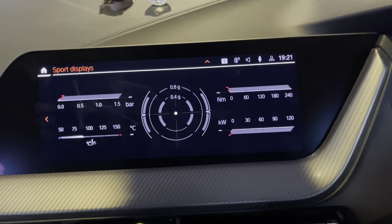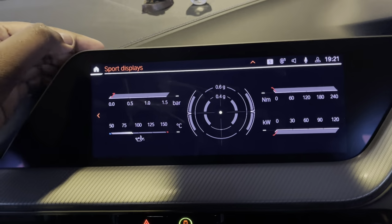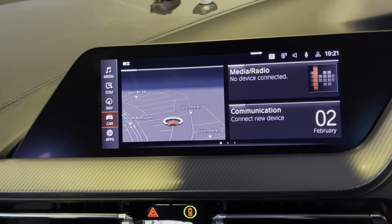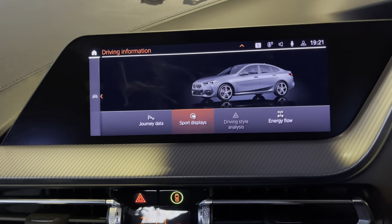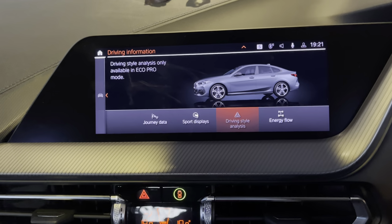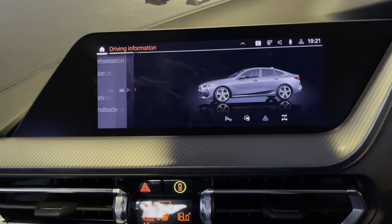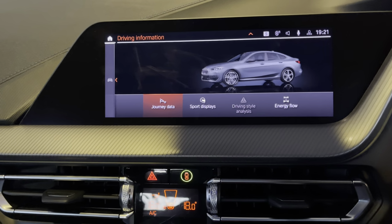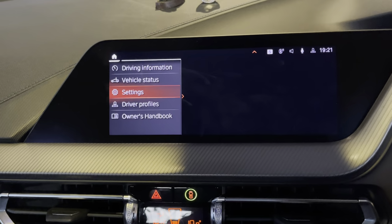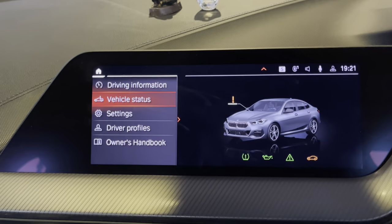Sport displays. As you can see, this is your sport display, a bit different to the ones that I'm familiar with. So hit car. It's better to use the rotary dial. I prefer the rotary dial because it's a nice feeling, a nice sensation. Driving style analysis. Your energy flow diagram. So next up is your vehicle status, all your warnings and all that.